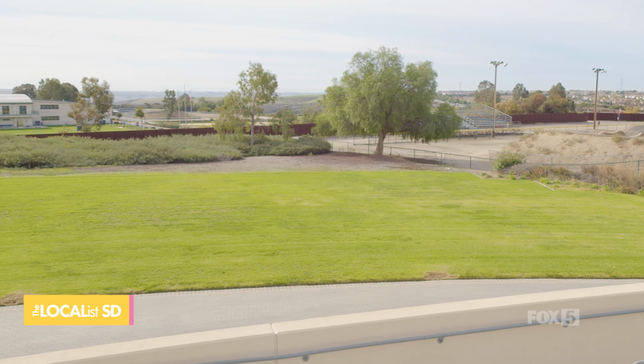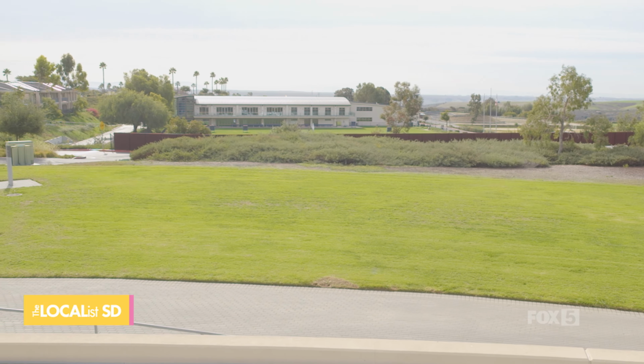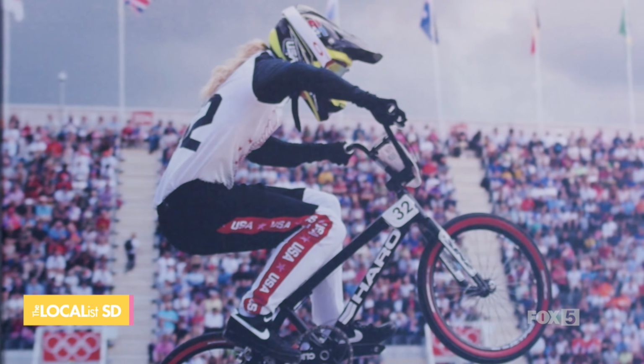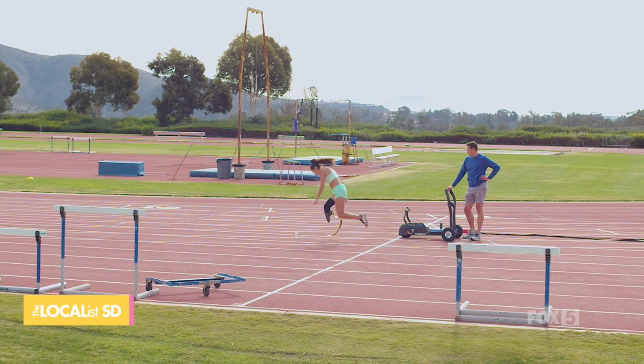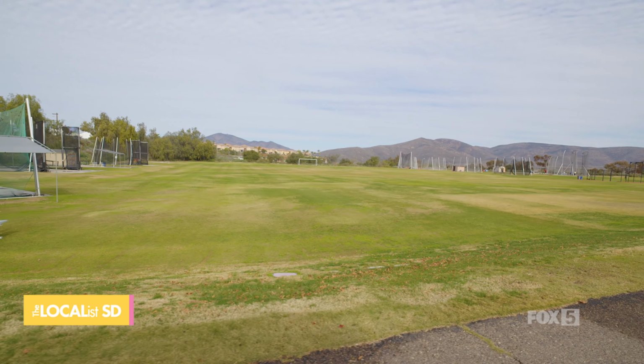So you guys provide public tours. Give us a sneak peek of what they can expect, if you don't mind, some of your favorite spots. Well, when you're taking the path on the tour, you'll have to the right side archery. You go a little bit further, you have BMX, freestyle BMX, which is pretty cool and one of the newest sports into the Olympic Games. You go down further, you got the track, you have rugby, we have obstacle course, and soccer.